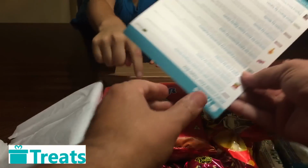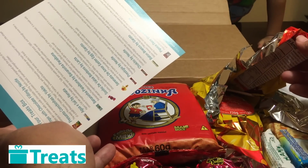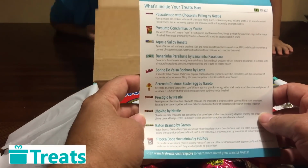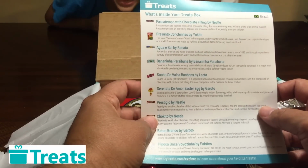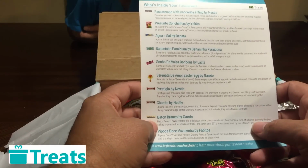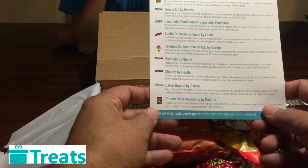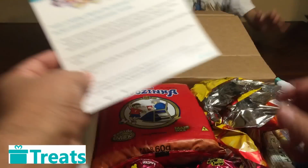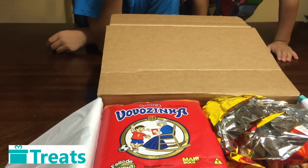We got several things here. Hold on, don't touch anything. This one was smushed. Whoa, what the heck? All right, so we got, what's inside your treats box? All right, so these are all Brazilian treats. So we'll go through these individually. So hold on, we'll take them out in a minute. So give me a sec.